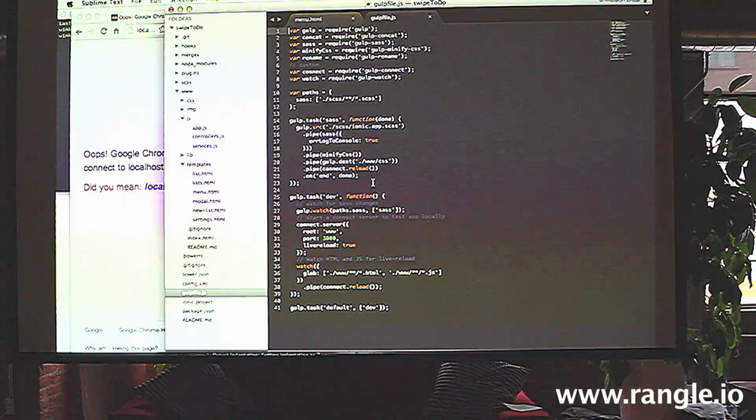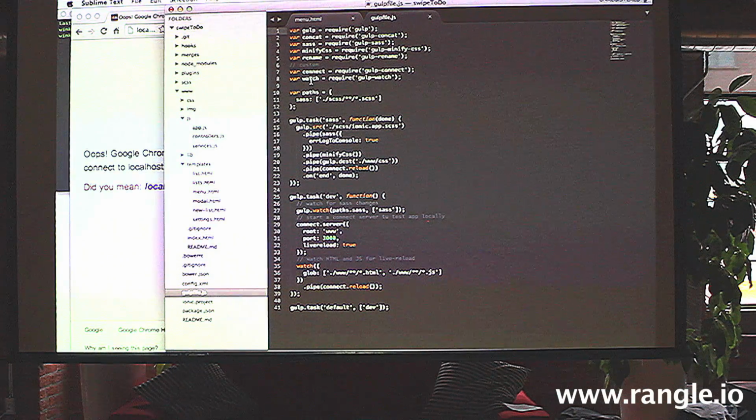So the default Ionic gulp file gives you a SASS compiler task and then also a SASS watcher, but they use the gulp built-in watcher, which is actually quite heavy-handed and reloads every single file, even though you don't need to. So there's a gulp plugin that you can use. It's called Gulp Watch, which only loads the files that actually changed and doesn't load everything else that you need.